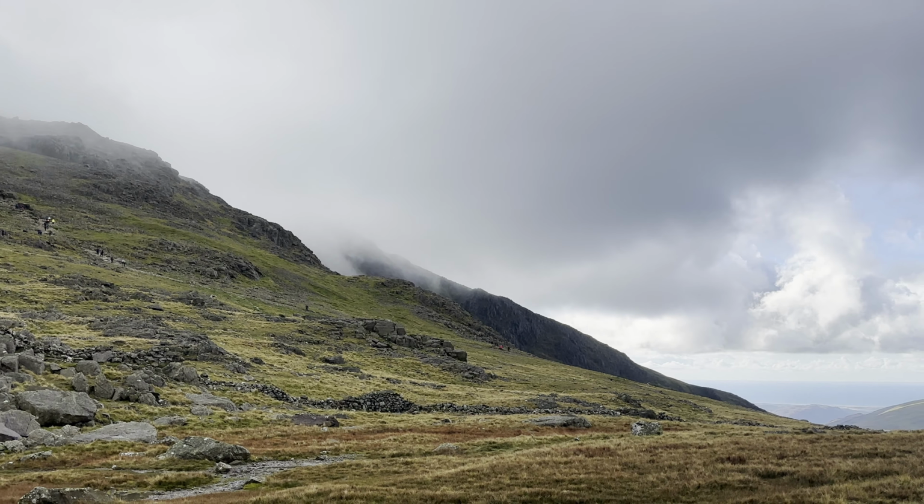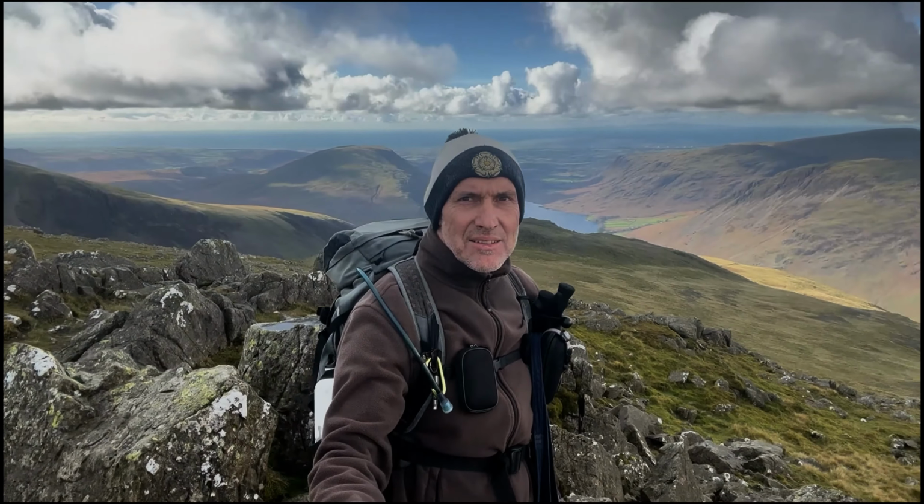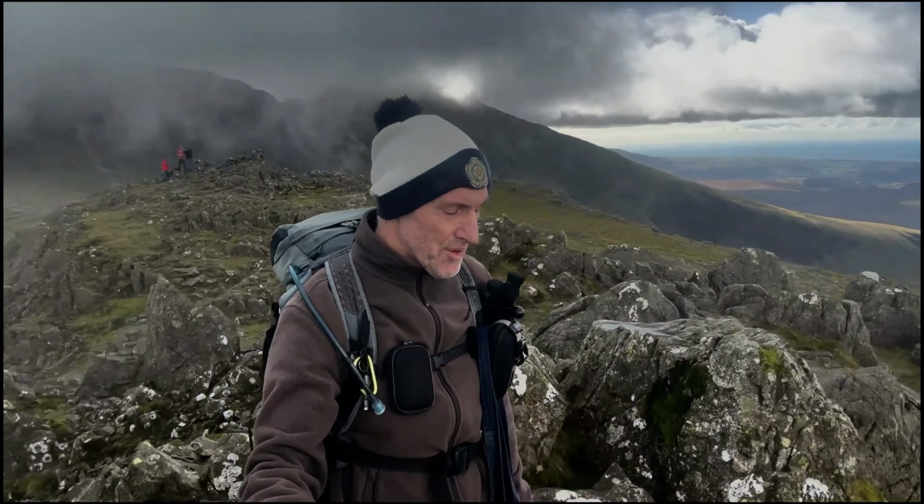So we're at the top of Lingmell, Scafell Pike somewhere behind me in the clouds, and it's half decent up here, looking that way over Wastwater. Great views that way, but if we go back that way looking down towards Styhead, it's a bit grim over there. Oh, that's where we're looking now. Great Gable and Green Gable over that way, and the sun is trying to poke through up there.